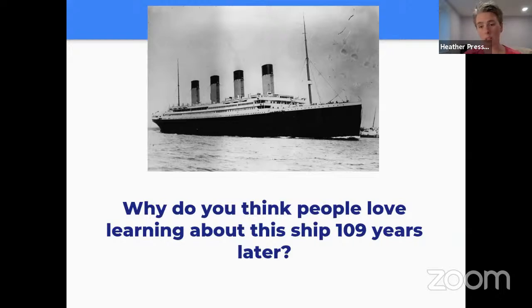It was a big disaster, which is true, which always fascinates people. That it was supposed to be this unsinkable ship. And it was so luxurious. Lots of famous people died. Yeah, there are a lot of reasons to be interested in this ship, even after it's gone down. People are still debating about what to do about the remains of the ship, in fact.